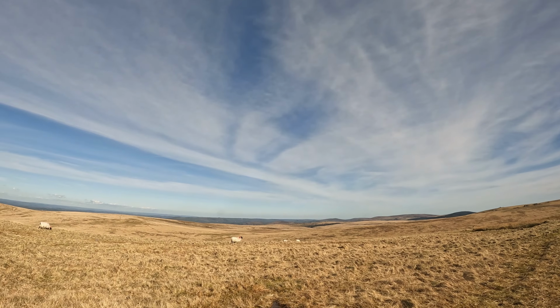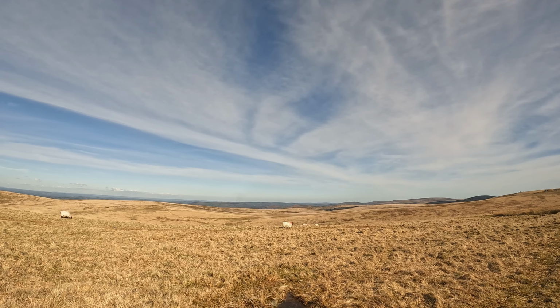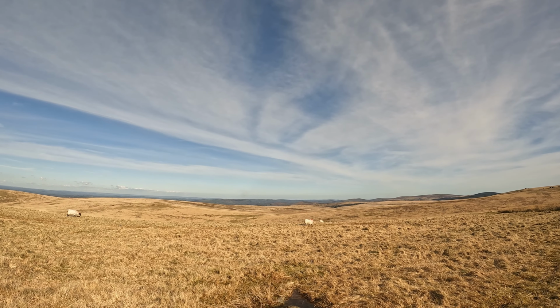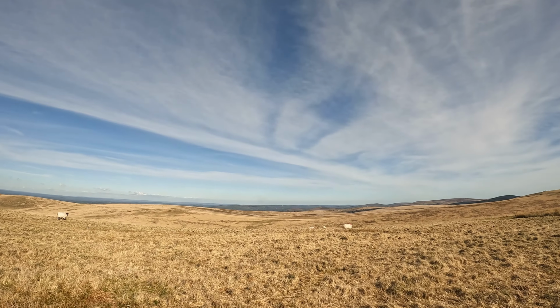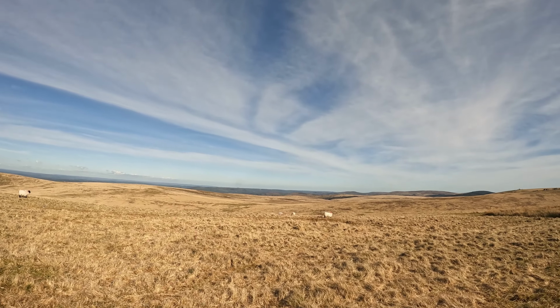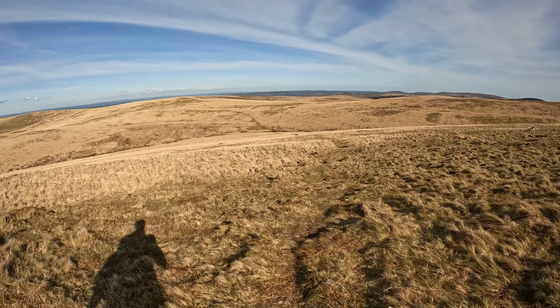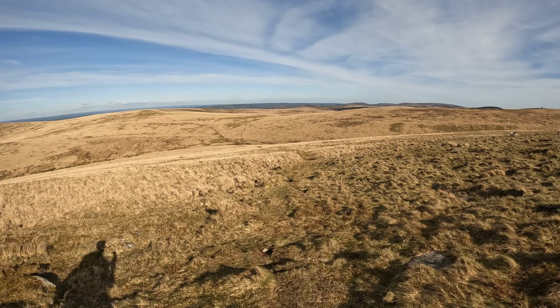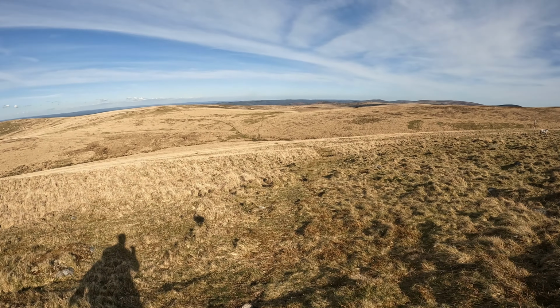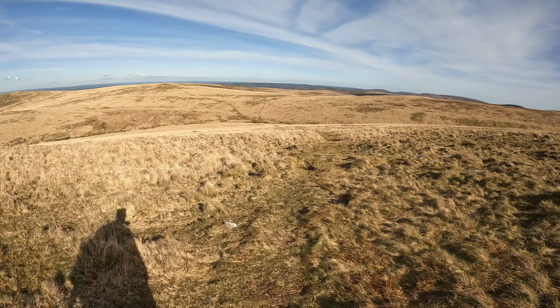but I want to aim slightly more that way, where the sheep on the right is now indicating. Thank you, sheep. You can just about see Fernsworthy forest over there. Sort of aiming in that direction, I think. I think this is the path that will go sort of across Hound Tor over there and then take me in the direction of Score Hill, the other side of the moor. Bit of a trek probably, but still doing okay for time.